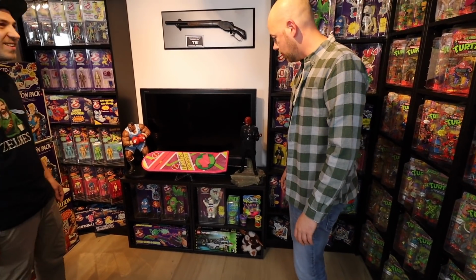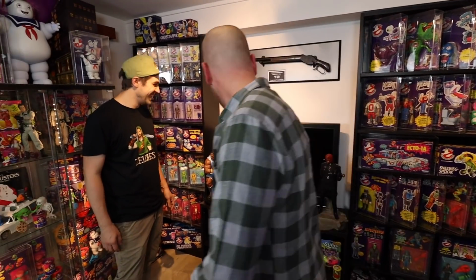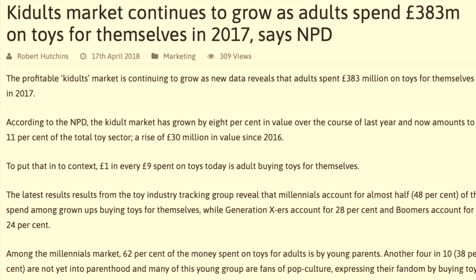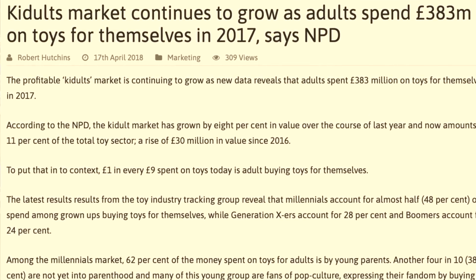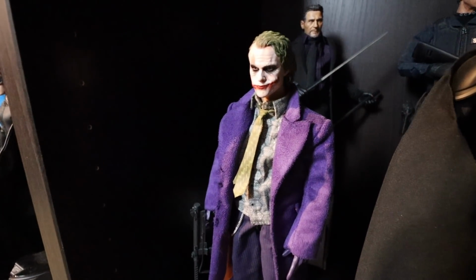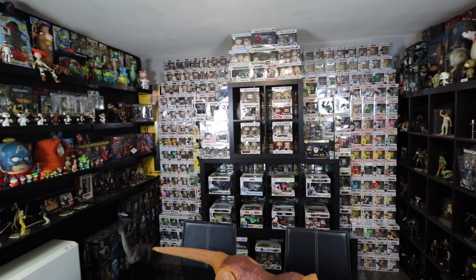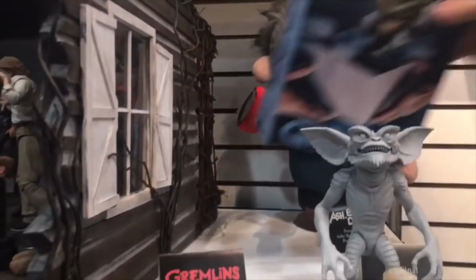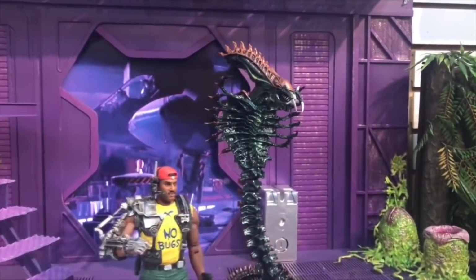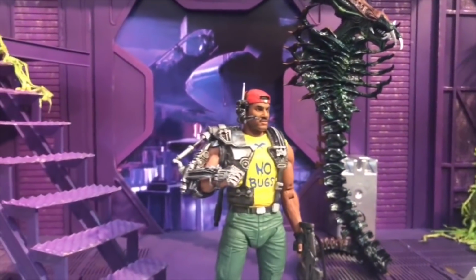The kidults, as this part of the market is known, spent £383 million on toys in 2017, and that's only in the UK, accounting for 11% of the total market share for toys. £1 out of every £9 spent on toys is adults buying toys for themselves. And at every toy fair there seem to be more products for this target group and more companies popping up to get a piece of that market share.